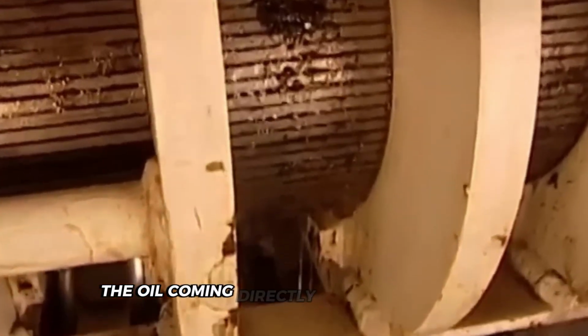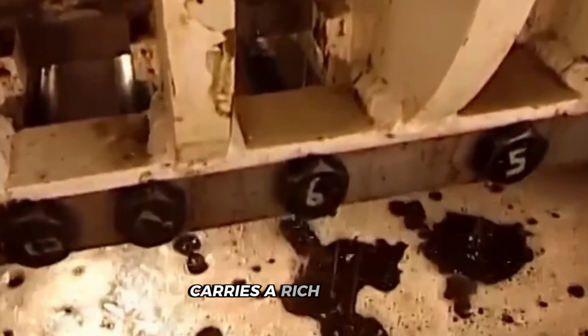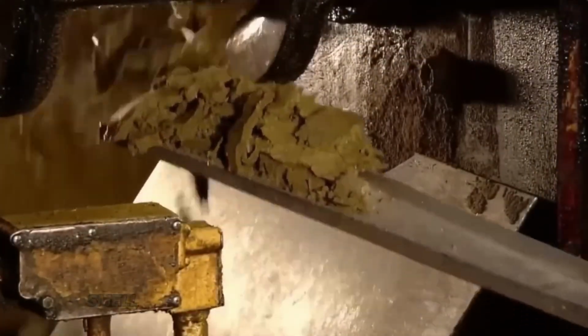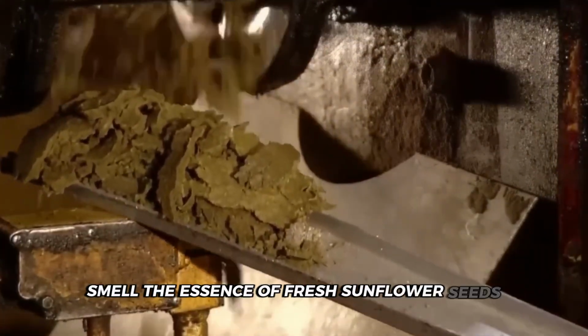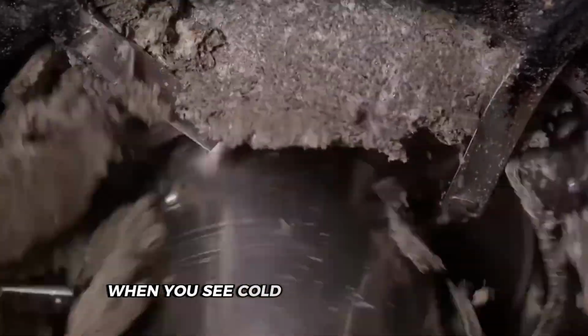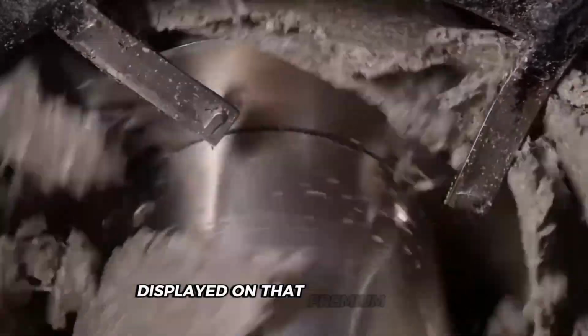The oil coming directly from this process carries a rich, buttery, nutty aroma that envelops the workshop. You can actually smell the essence of fresh sunflower seeds in the air around these presses. This distinctive character is what you're paying for when you see cold pressed prominently displayed on that premium bottle.